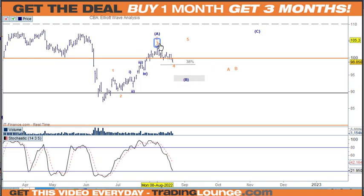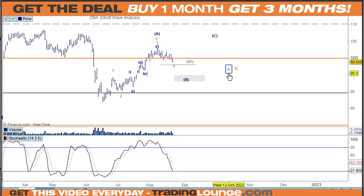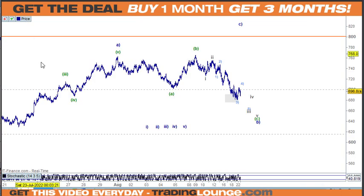So we might be looking at some sort of ABC pattern down to this point, and then a move up to wave C here, and then down from that point. But at the same time, it can also come straight down from here as well. I know that's not very helpful, but yeah, we'll just see how we go at this point. I'll just move these out of the way here for a moment. But definitely this looks like in a couple of days we'll see this bounce back, so just be careful about that.